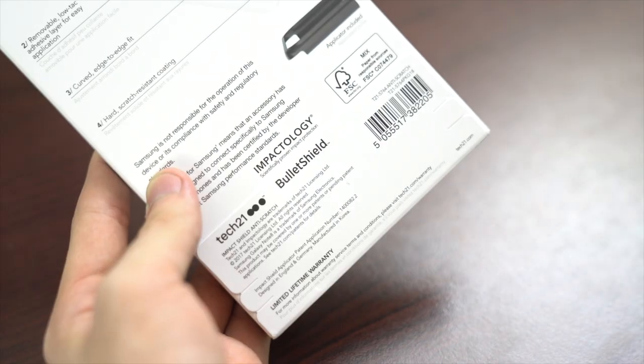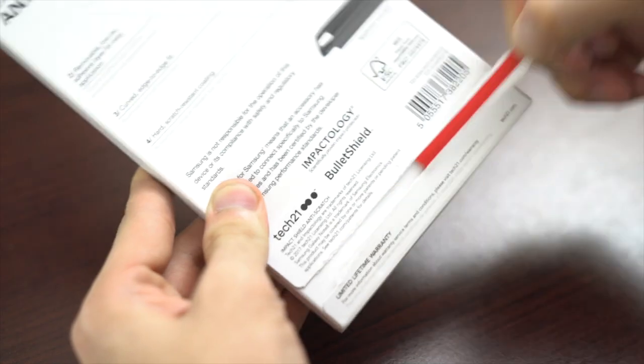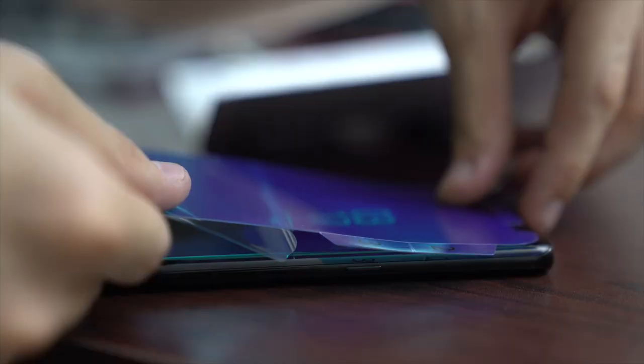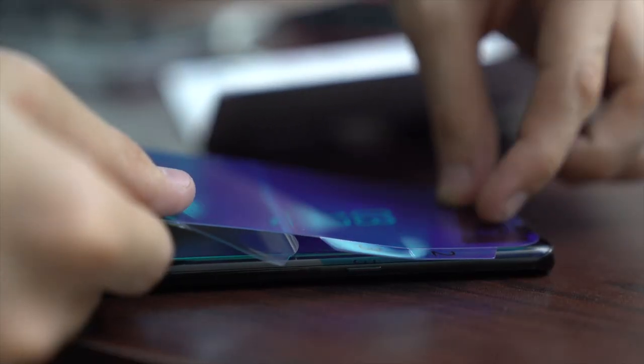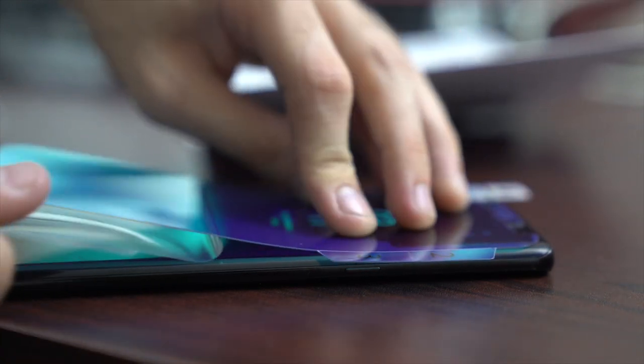So Tech21 sent over three items for us to take a look at: the Evo Wallet and Evo Check cases, and the Impact Shield Anti-Scratch Screen Protector. I tend to prefer glass screen protectors over plastic, but the curved sides of the Note 8 display makes it hard for glass to adhere to the screen, so this is a pretty good compromise.